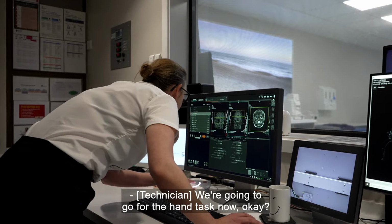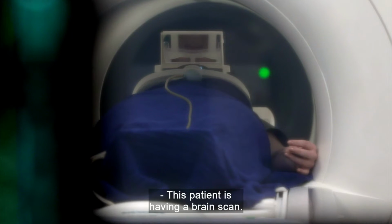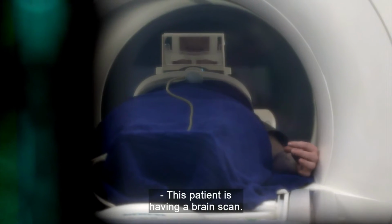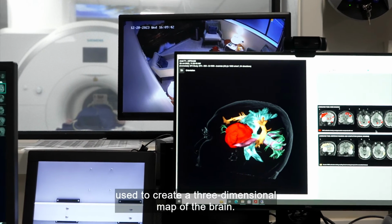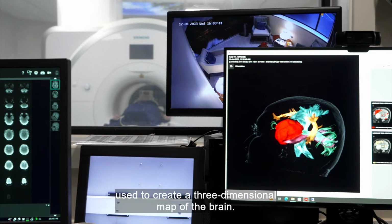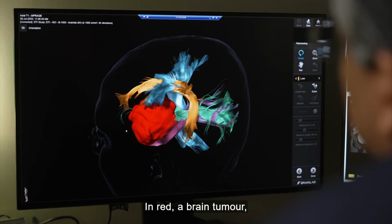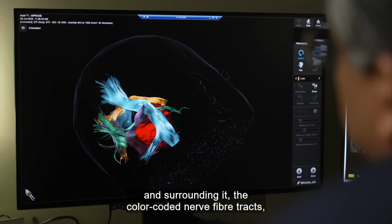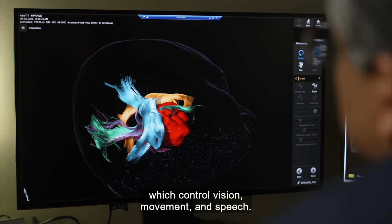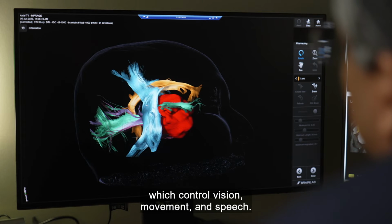We're going to go for the hands task now, okay? This patient is having a brain scan. Functional MRI is an advanced technique used to create a three-dimensional map of the brain. In red, a brain tumour, and surrounding it, the colour-coded nerve fibre tracts which control vision, movement and speech.